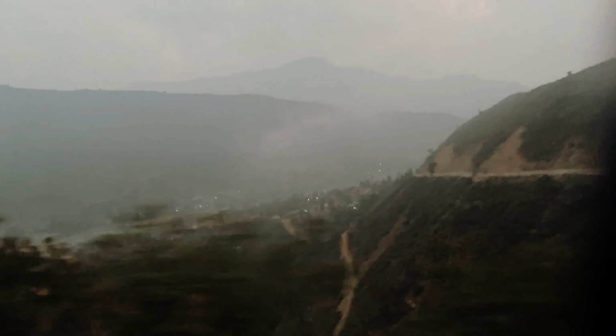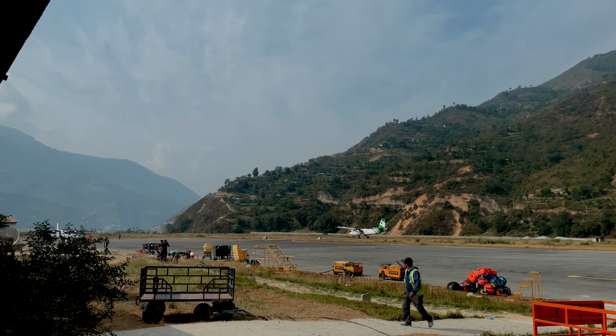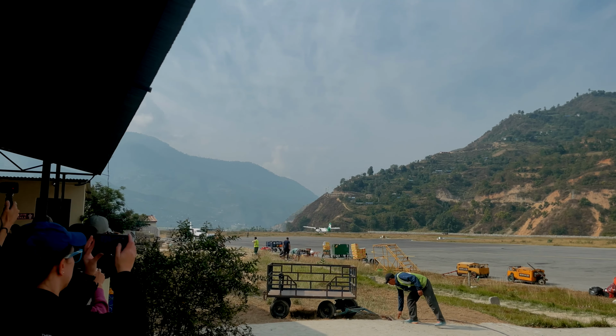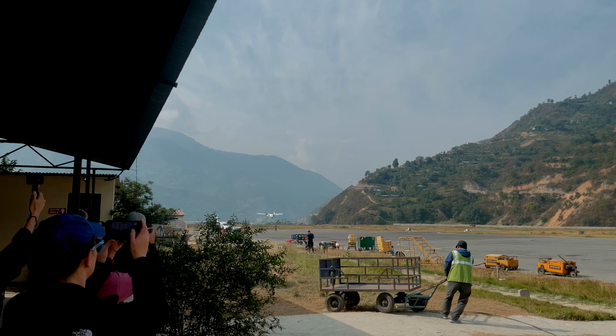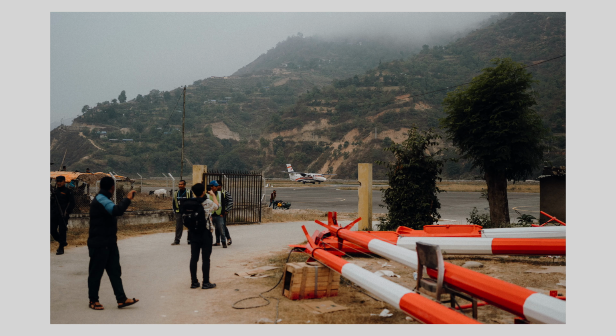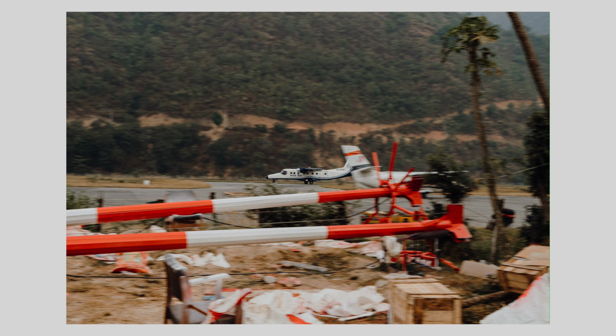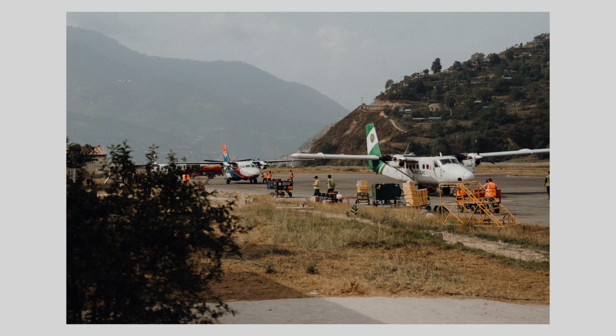Normally when you go to Everest Base Camp, you would fly out of Kathmandu and go to Lukla, but we had to fly out of Ramechhap, so we had to take a 4-hour bus ride in the early morning to get there and get sorted for our flight. Unfortunately, we were like the last flight, even though we got there very early in the morning, so it kind of sucked.